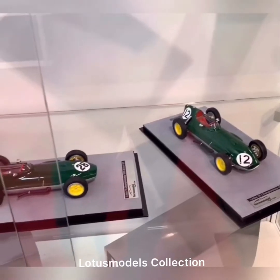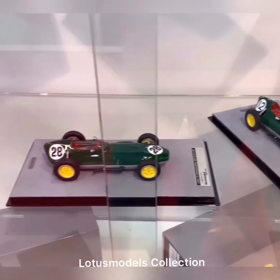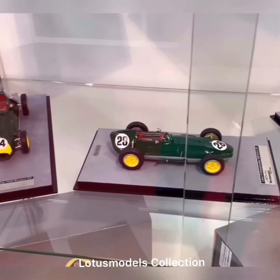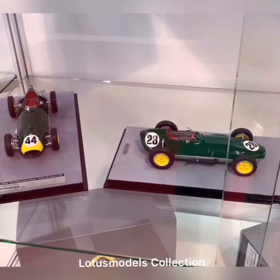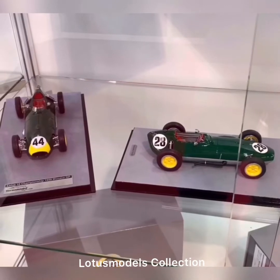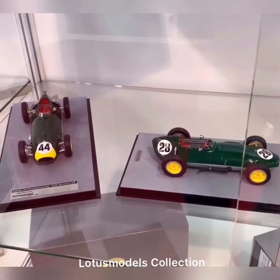And the last car in the Lotus series of Tecnomodel is the Lotus 16. This car was the second single-seat racing car developed by Colin Chapman. It was built by Lotus Cars for the Team Lotus racing squad. It was constructed to compete in Formula 1 and Formula 2.